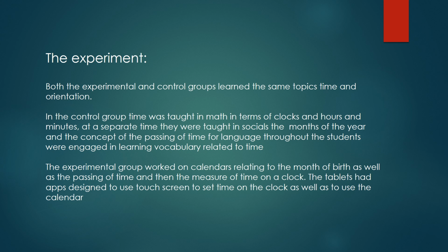The experimental group, on the other hand, started using a calendar, and students were relating their date of birth to different time phases, how many days until the end of the week, how many to the end of the month, and so on. So the language was integrated at the same time as the passing of time. From using the calendar, they then progressed to using an app that they were able to manipulate the hands of an analog clock and figure out passing of time, how many minutes have gone past, and going further to find the symbolic representation as well as the visual representation using the hands on the clock.